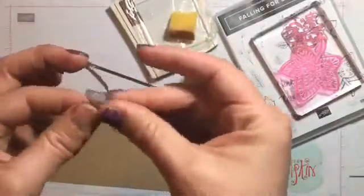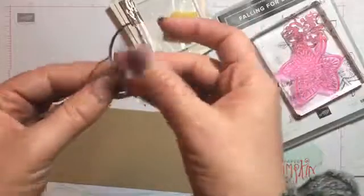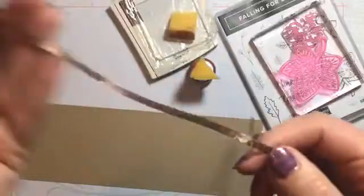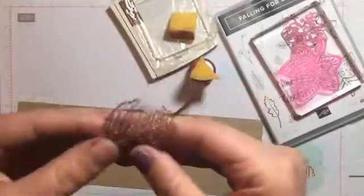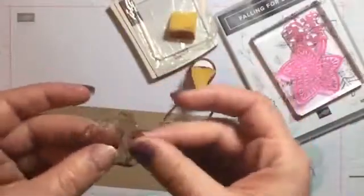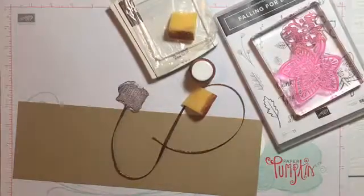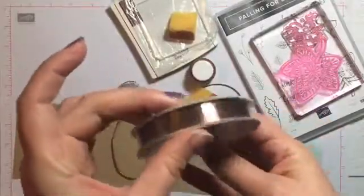So this stuff is super, super fun. I've used it for netting for nautical cards. When you pull it apart, it gives it a whole different look. So this is what it looks like when it comes on the roll. And I'm just pulling it apart to give it that netting look, just like that. This is copper. It comes in a roll that is approximately 5 yards, and it looks like this when it comes.